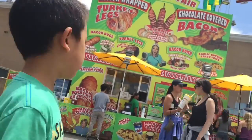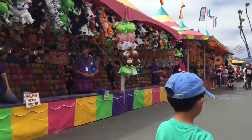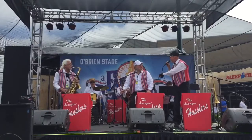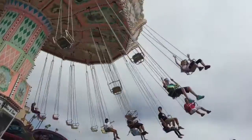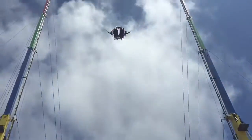Crazy food. There are many carnival games where you can win prizes. The fair also has a lot of live entertainment. And don't forget to go on the thrilling ride. This ride looks too scary for me.